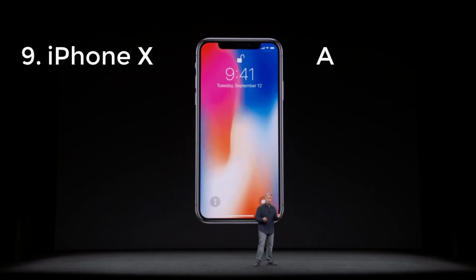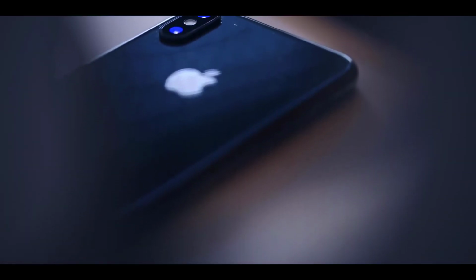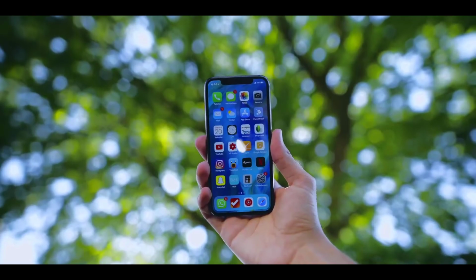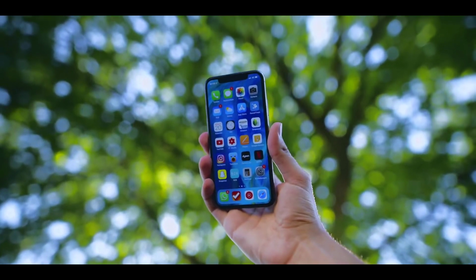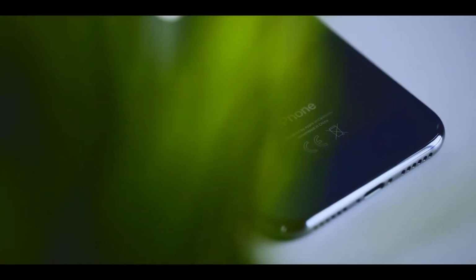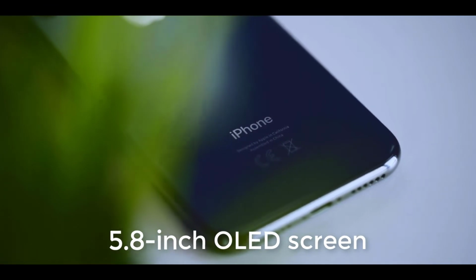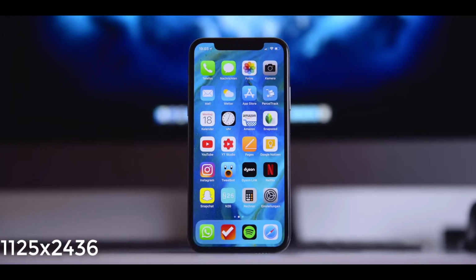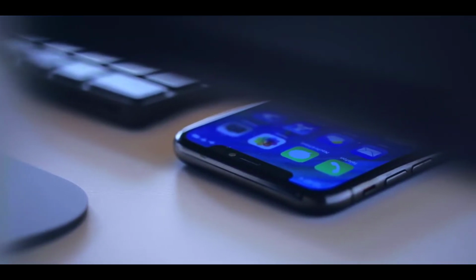9. iPhone X, a true turning point for the iPhone. The iPhone X, although it's pronounced 10, was the redesigned Apple phone that iFans had been crying out for, and even though it's now been superseded by the iPhone XS and iPhone XS Max, it's still a great buy. Screen: the 5.8-inch OLED screen is the best display Apple has ever crammed into an iPhone. It's far ahead of the iPhone 8 and 8 Plus for so many reasons: the sharpness, the quality, the fact that it fills the whole front of the phone, and the color reproduction.